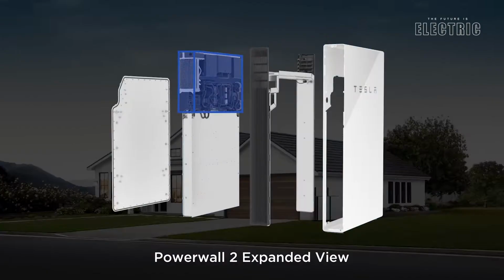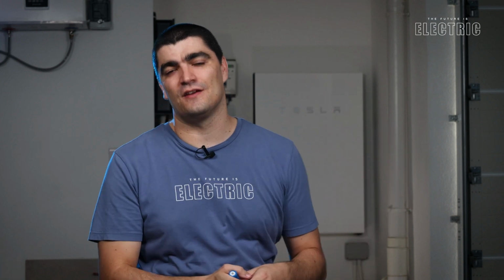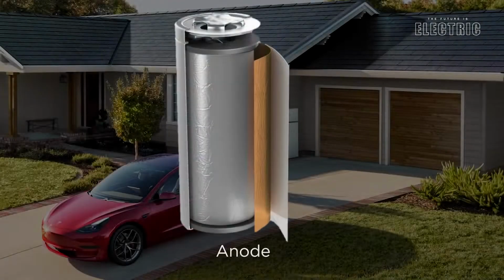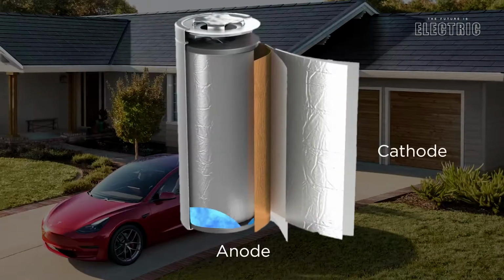The top 1/3 is actually reserved for Tesla's liquid cooling system. This is the same liquid cooling technology we see in Tesla vehicles, which has now been implemented for home battery storage. Now, the Powerwall also comes with a very favorable 10-year warranty and is using NCM, nickel, cobalt, manganese cells, which at this point have been highly proven from Tesla.